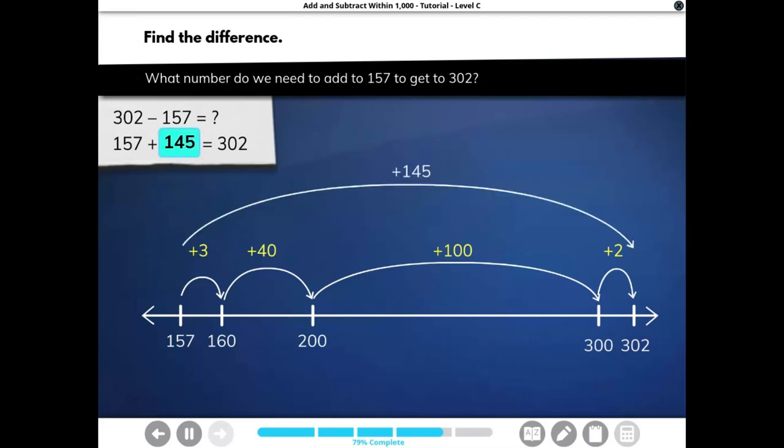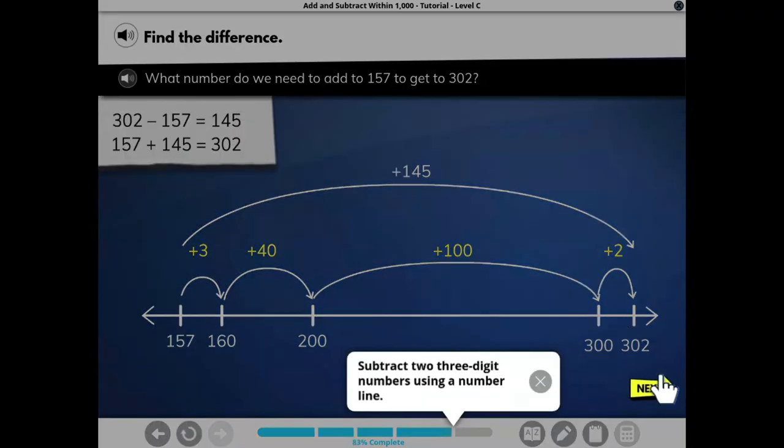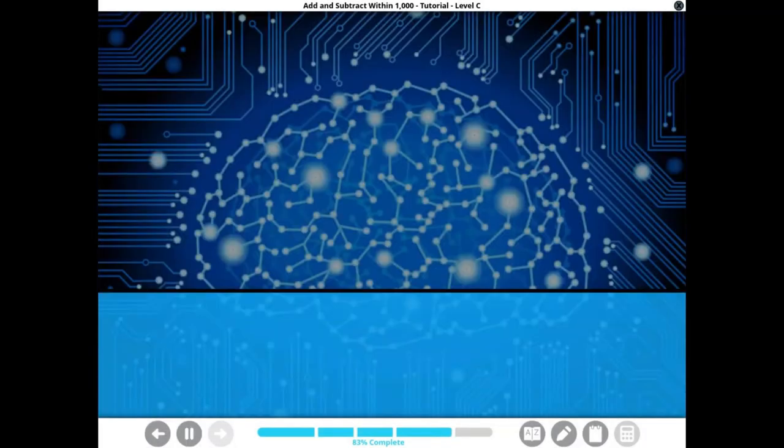Check you out. And this means that 302 minus 157 equals 145. Ready to read Victor's mind?